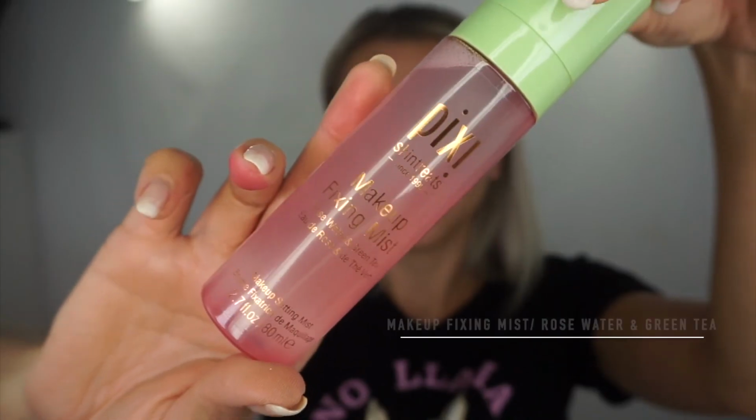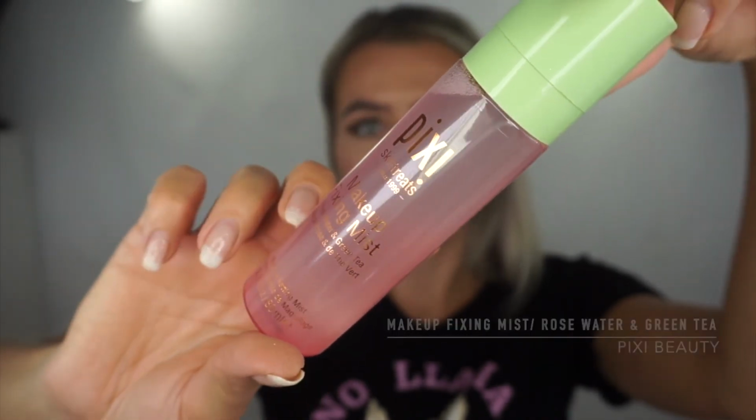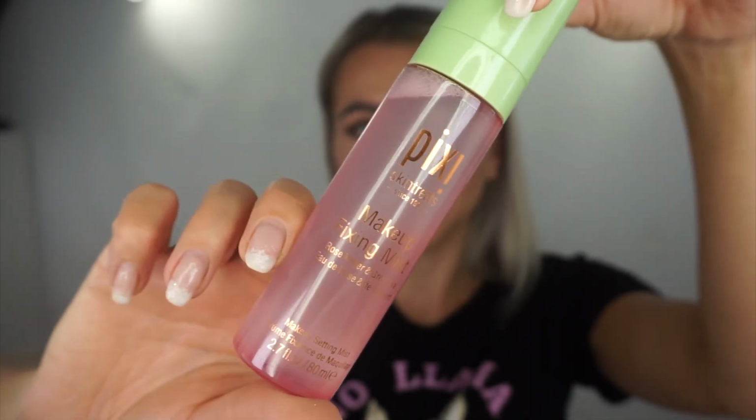Okay, I'm going to add a little bit of mascara and then we can try this setting spray and we're going to be done. Okay, so mascara is on. The only thing we've got left to do is to use this makeup fixing mist, rosewood and green tea all over setting mist. Prolongs makeup wear and keeps it from moving, melting or settling into fine lines or pores.